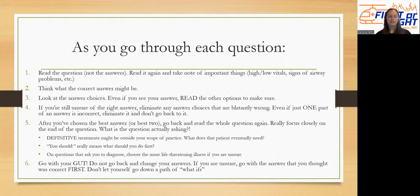The other type of question you might see is, what would be the definitive treatment for this patient? And these throw students off a lot, because definitive treatment is not necessarily inside your scope of practice. For example, we had a question about a patient with a high blood sugar level or a high blood glucose reading. And the question was, what was the definitive treatment for this patient? Well, if they have high blood sugar, they need insulin. That's not in our scope of practice, but that was actually the correct answer, because it asked what was the definitive treatment.